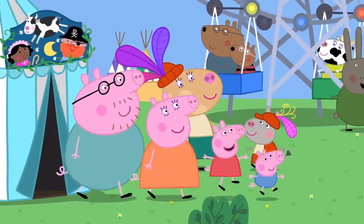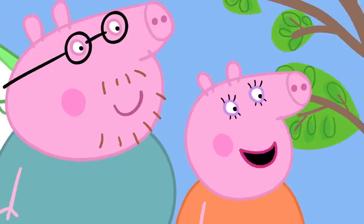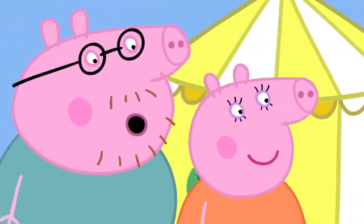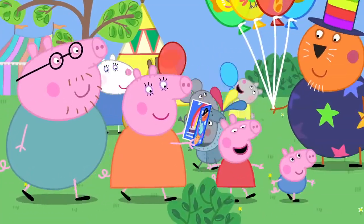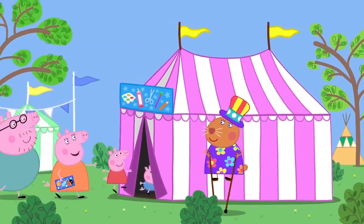I like the children's festival. Yes, and not a drop of rain. We've been really lucky this year. Oh, I told you it wouldn't be muddy. A little bit of mud would be nice. This way to the making things tent.